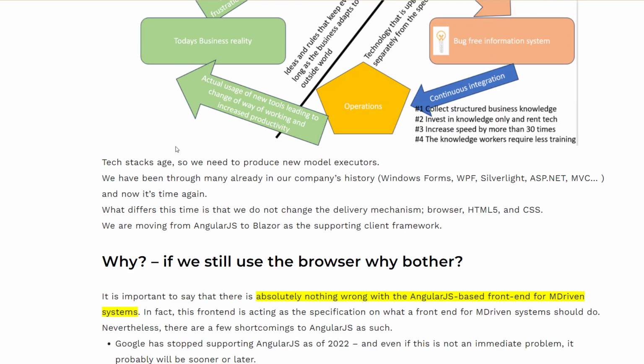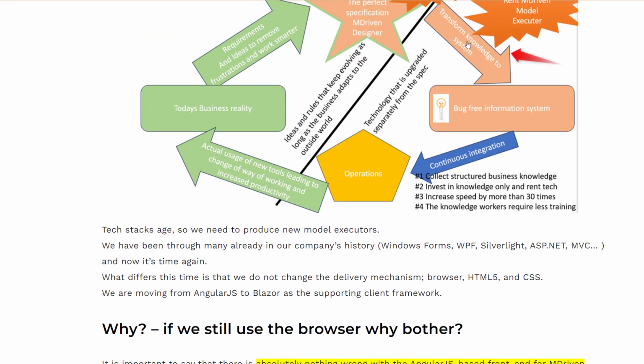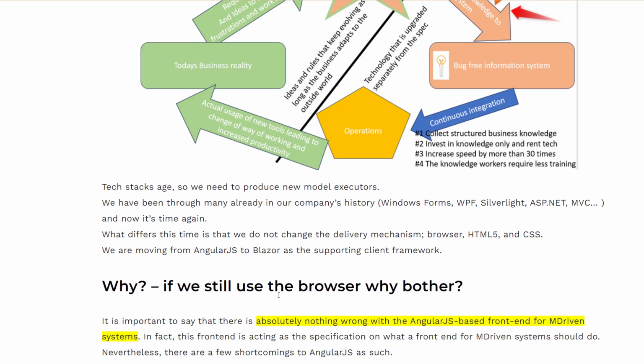Tech stacks age, so we need to produce new model executors. We've been through many already in our company's history, and now it's time again. What differs this time is that we don't change the delivery mechanism. We still have the browser and HTML5 and CSS. So we're moving from AngularJS to Blazor as the supporting client framework.